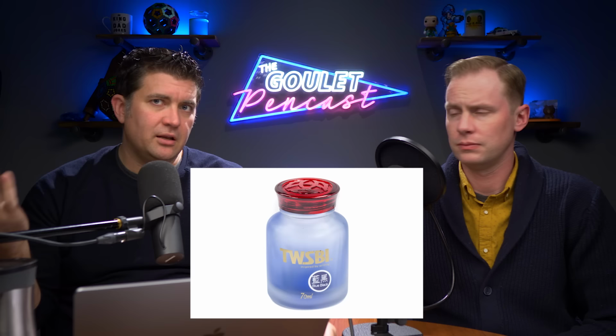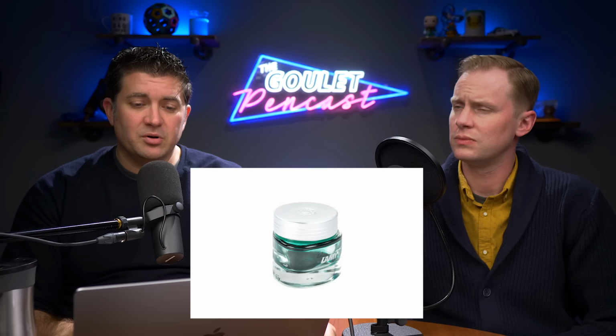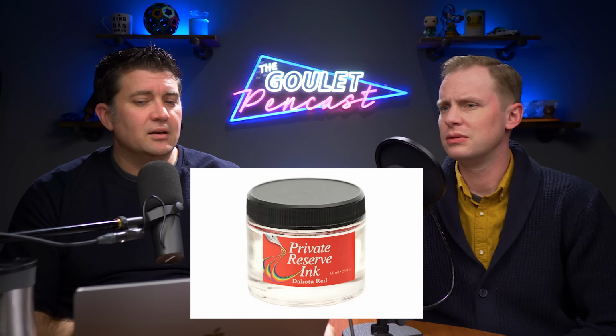We're going to have plenty of those bottles, and those are good for a dip pen. The LAMY Crystal bottles, too. They've got a nice wide mouth. The bottle's nice and compact, so that's a pretty decent one. Private Reserve, their bottles are pretty ugly, but the opening is really, really big. So they would work fine for that kind of purpose. And again, we probably aren't going to have as many of those, though. So Hiroshizuku is probably going to end up being the most available one.